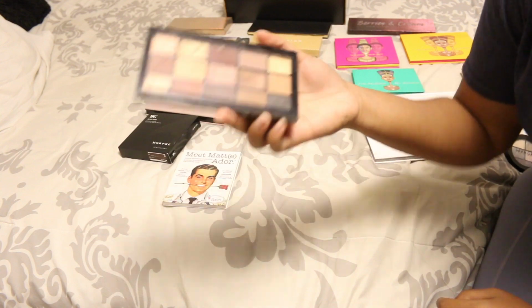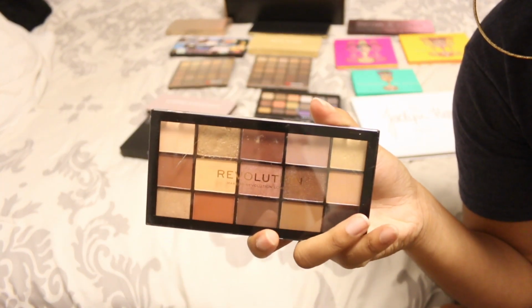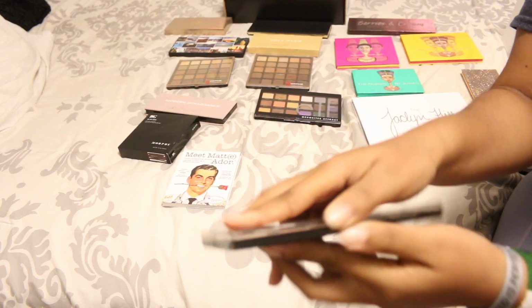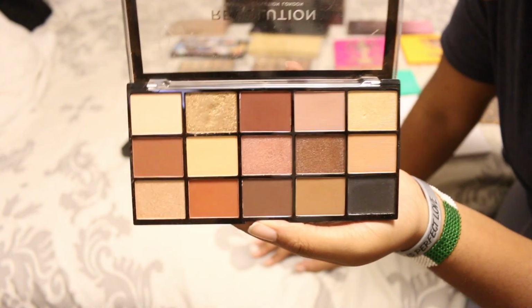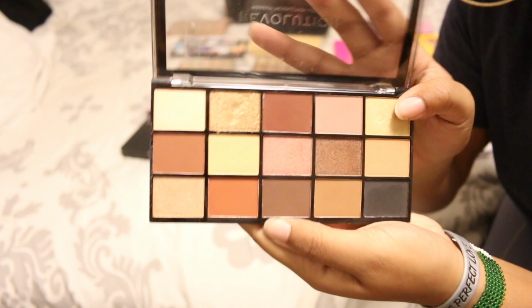Okay. Next we have the Velvet Rose palette by Makeup Revolution. This one is nice, but it's a complete dupe for the ABH Soft Glam palette, and I have that palette, so I don't really need this one, so I'm going to declutter it.